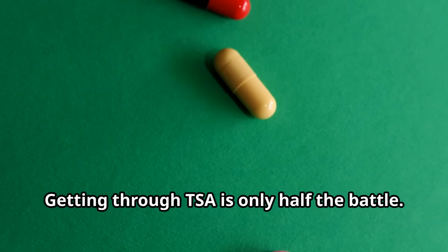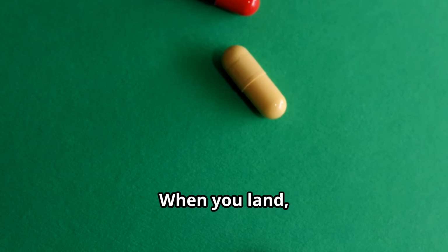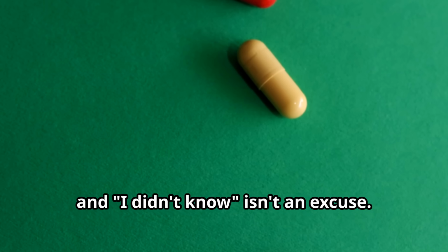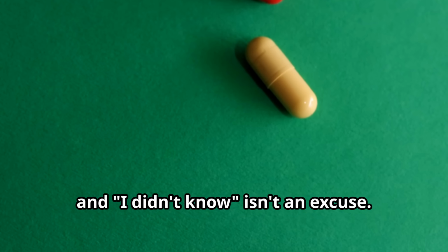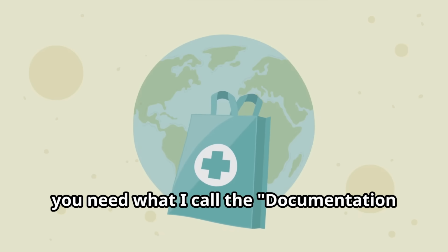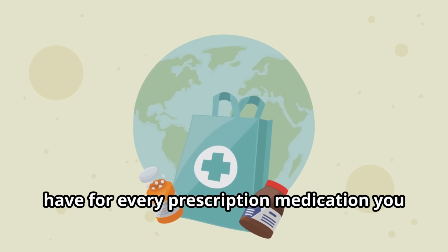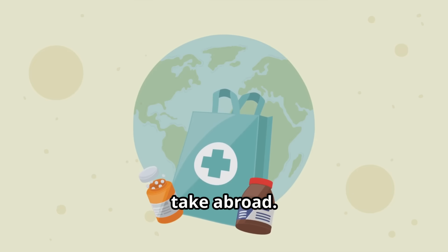Getting through TSA is only half the battle. When you land, you're playing by a different country's rules, and "I didn't know" isn't an excuse. To get through this successfully, you need what I call the documentation Trinity. It's 3 documents you should have for every prescription medication you take abroad.